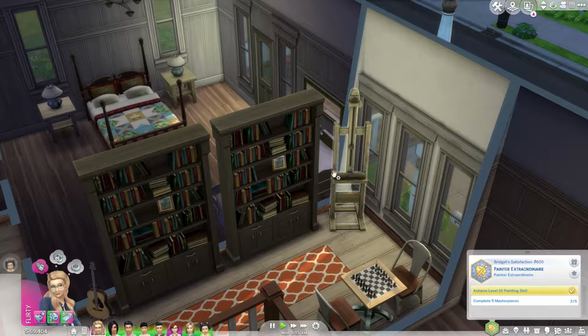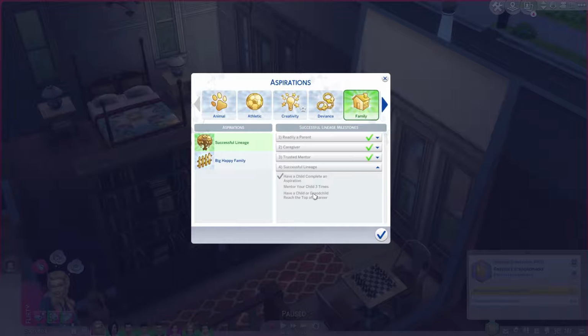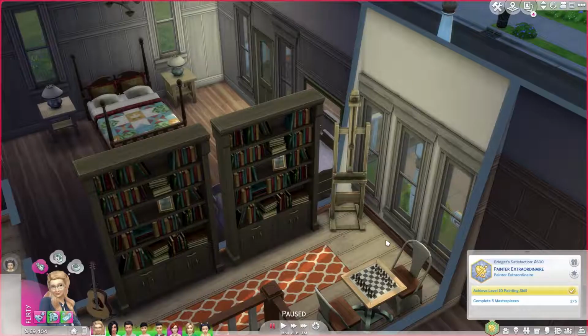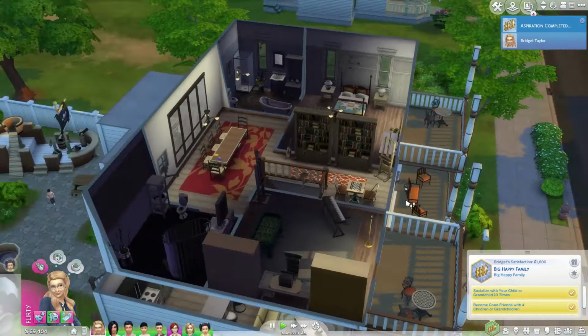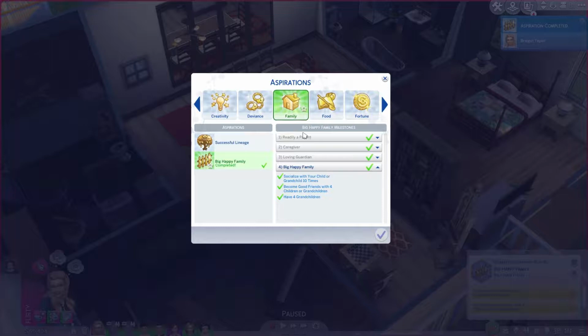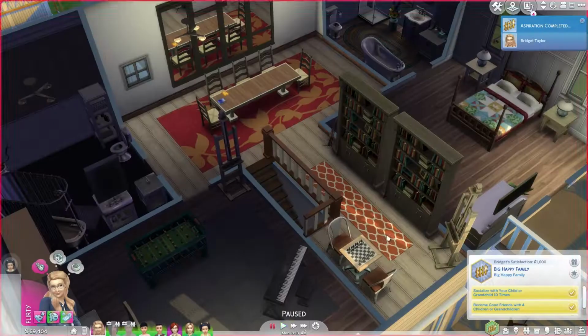Oh, that reminds me, actually, if we go over here, we should have 4 grandchildren now. Let's have a look. Yeah, we do indeed. Because when I loaded the game, I saw that that was a thing. I saw on George's household photo or whatever that he had gotten his babies. So we should probably go and visit them at some point. But for now, let's go back to our 5 masterpieces thing.